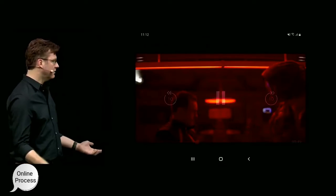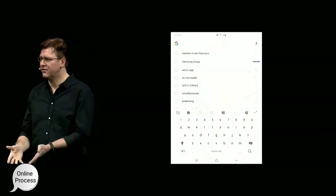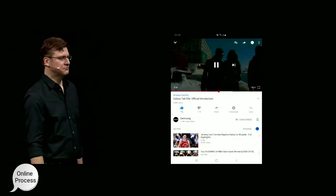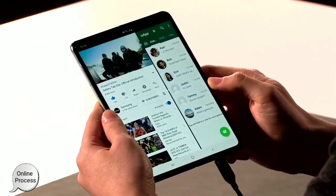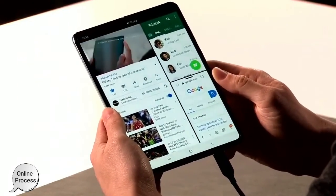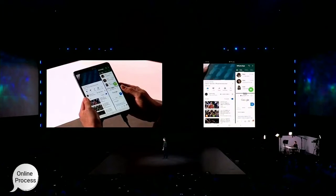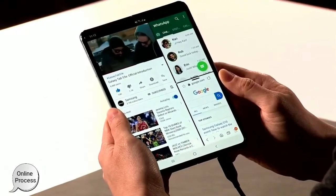Oh, well, we have to see that. So let's say Josh wants to watch YouTube and chat with his friend on WhatsApp at the same time. And you never know when he might need to Google something. There you have it. That is 3-app multitasking in action.